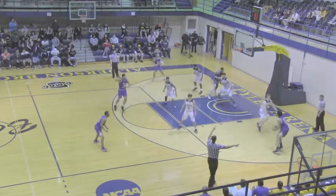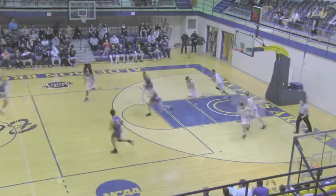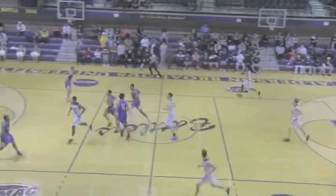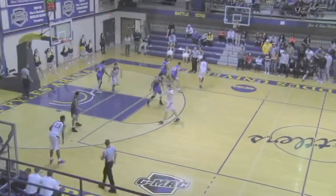Bo Cook now, guarded by Spotleson. Bo Cook jumper, no good. Rebound, Pantos for the Pioneers. Bo Cook still 2 points shy of his 10th double-double on the season.